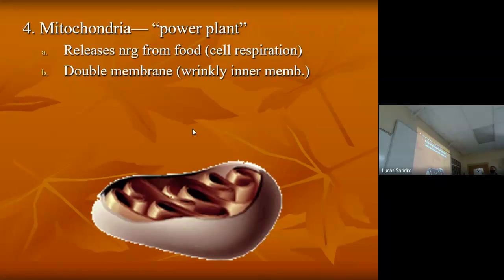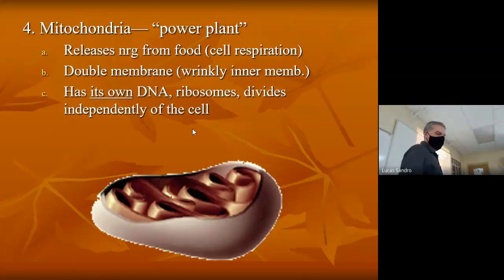First, it's weird because there is a double membrane. It is one of the few double membrane organelles. Second, it's got like all its own stuff. It's got its own little loop of DNA. It has its own ribosomes. In other words, it's making its own proteins independently of the cell it's in.